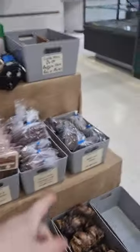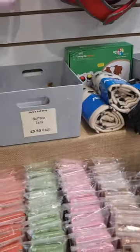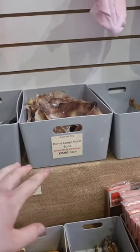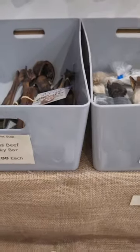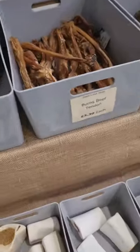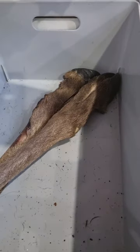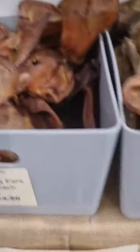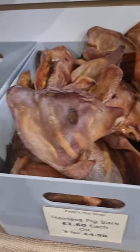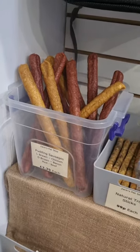So what we have got is longhorns, blankets, buffalo tails, Bernese large moon bones, goat trotters with feet, so that's them. We've got beef jerky bars, beef tendons, buffalo hide, pig snout, large deer leg. Oh, we've got deer leg, I thought we ran out of deer legs, I didn't check that one. We've got a cow ear, hairless cow ears, hairless pig's ears, rabbit's feet with fur, natural tripe sticks, pudding sausages, chicken sausage, and bacon sausage.